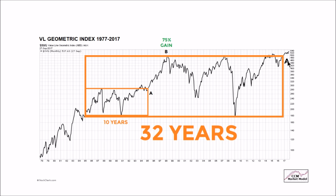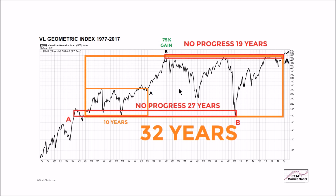This point A here is very, very similar to this high probability point A here. After this point here, good things happen for a long period of time. And once again, you can make the argument that the box is somewhat subjective. There is absolutely, positively nothing subjective about this 27-year period here, where the Value Line Geometric Index or the average stock went absolutely nowhere from point A to point B, and there is nothing subjective or opinion-oriented about a sideways movement that lasted 19 years from point A to point B.